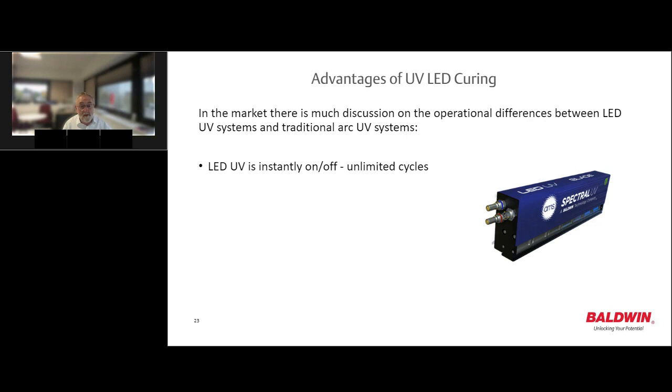And you can turn it on and off for an unlimited number of cycles. The output of a UV LED system is pure UV. There's absolutely no IR. With traditional UV systems, maybe over 50% of the output of the lamp was actually heat and IR. And this would get to the substrate and would limit some of the substrates that you could use, or it could impact the substrate. For example, if it was a light plastic, you might end up deforming the plastic slightly because of all the heat. Or with some paper substrates, you might actually take a lot of moisture content out of the paper.